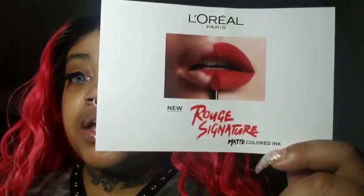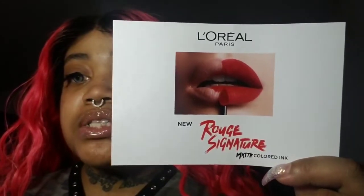I will show you, lovies, the applicator that is on these. It's a perfect applicator. So in this box as well, we have the Influenster card that's included. That basically tells you a little bit about the product as well.